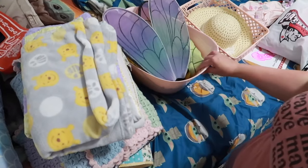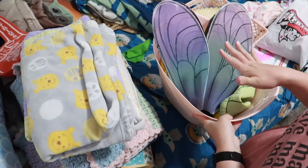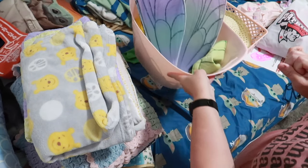I may keep this for their costumes just because they have some oversized items that kind of need to stick out of a bucket. But we'll see. I'm gonna play around with that idea.